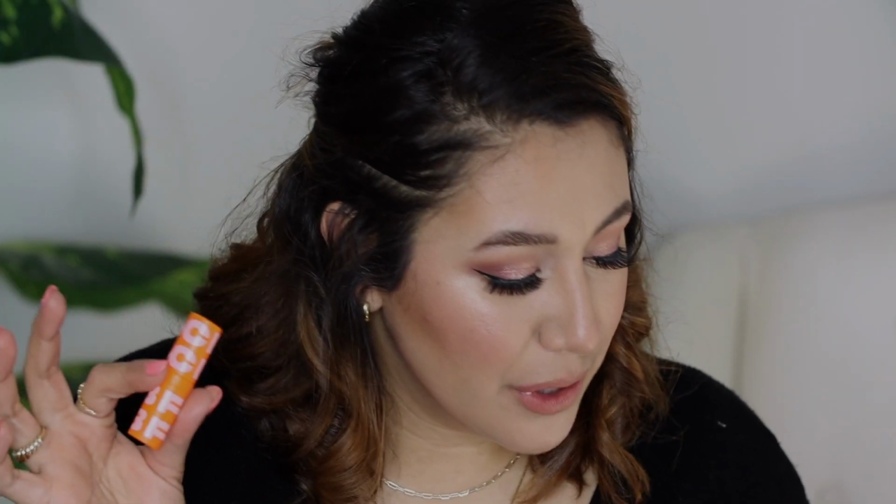Okay, so I'm gonna go in with a nude and I'm going to start with this Rare Beauty Kind Words Matte Lip Liner in Creative. I love this lip liner so much that I went and got the lip gloss that goes with this, and I love the combo. That and the lip gloss would be really pretty, but I think I'm gonna go with a little bit more nude because there's a lot of pink going on.